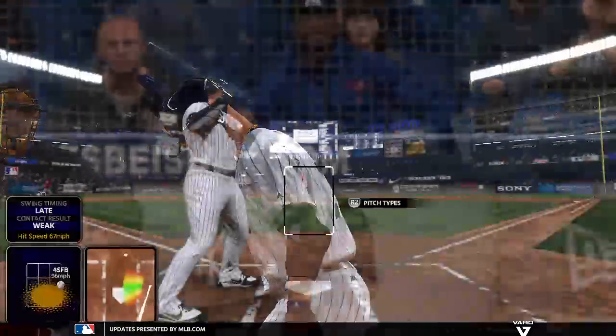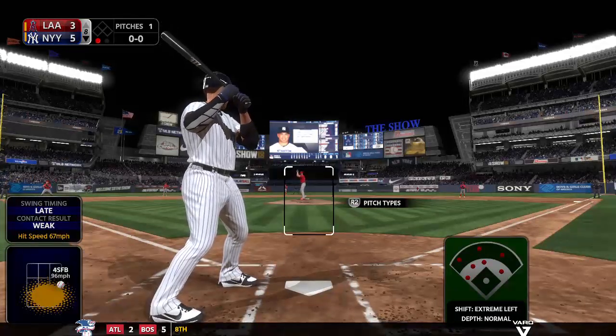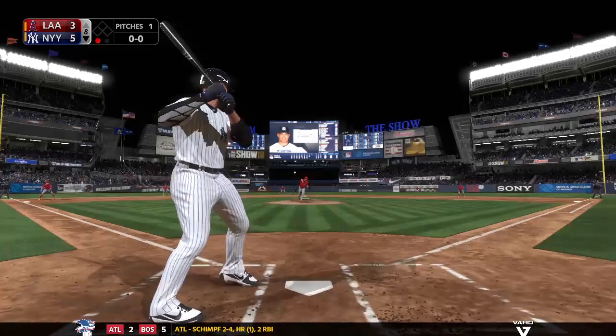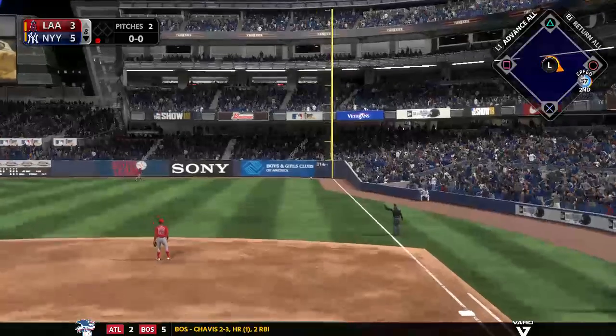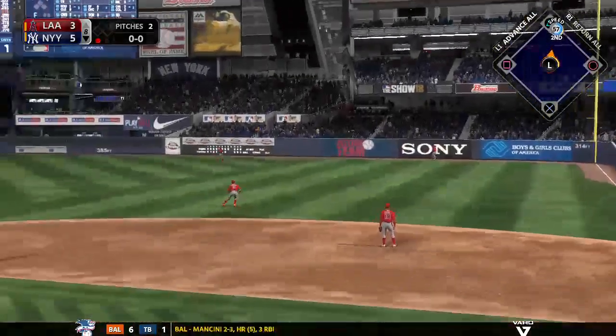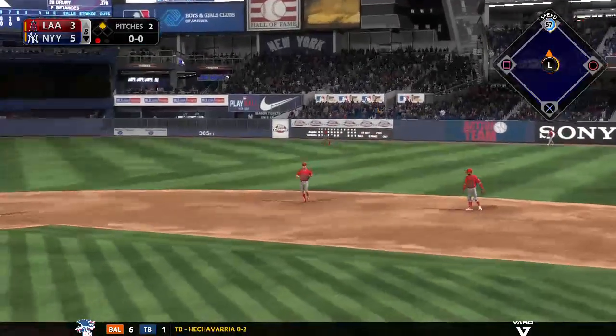In now is the Yankees DH, Giancarlo Stanton, who was retired via the ground ball last time up. Comes set. Here's the 0-0 pitch. Ripped down the first base line, and that gets through for a 1-out base hit. Stanton on his way up to second, and he is in at second base with a 1-out double.